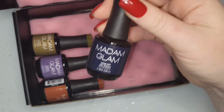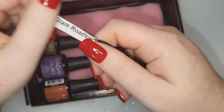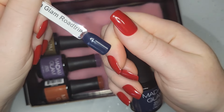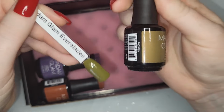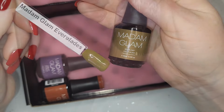And then this is another of my favourite, Road Trip. I love this, and I know they're supposed to be like autumnal fall colours, but they're perfect for Christmas as well. Everglades, another one of my favourites. Oh, it's just bloody gorgeous. Love it. It is so pretty.